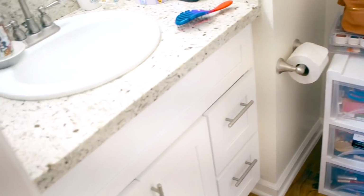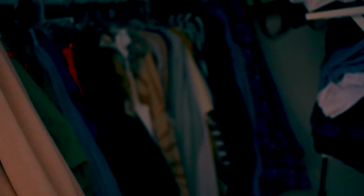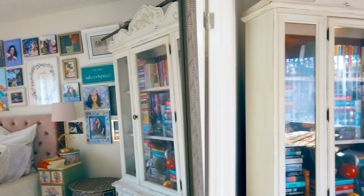And then my bathroom. Shower's over there, and everything's pink. And then my full-length mirror that I do outfit shots in. And then this is my walk-in closet, which is, I think, about the same size as my other closet in our last apartment. And that's it.